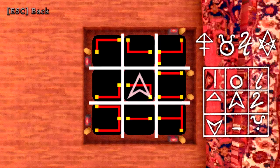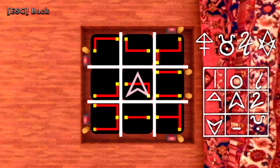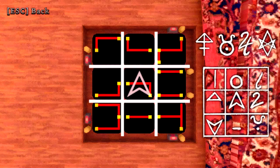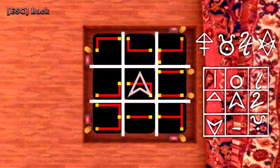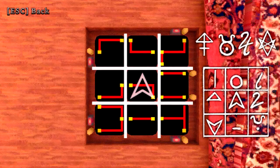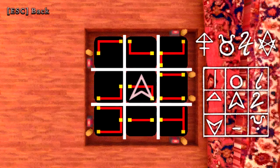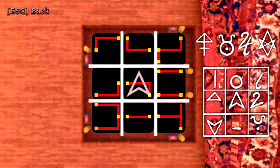Next up, this weird-looking sort of four symbol. That's going to be the top right and the middle right. Both together, that would make a two. I think this is it. Okay, and then we've got this sort of star one. That's going to be the middle one and the bottom left. What would that be, a three? That might be a three.